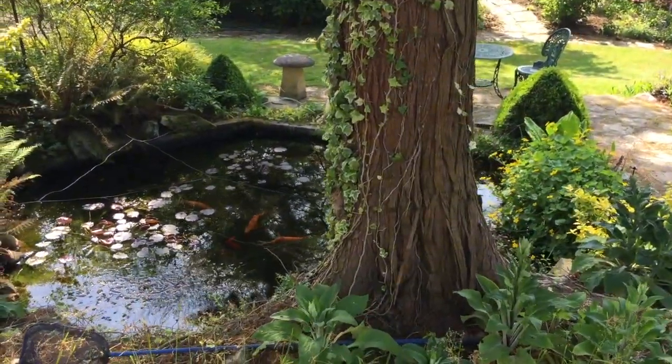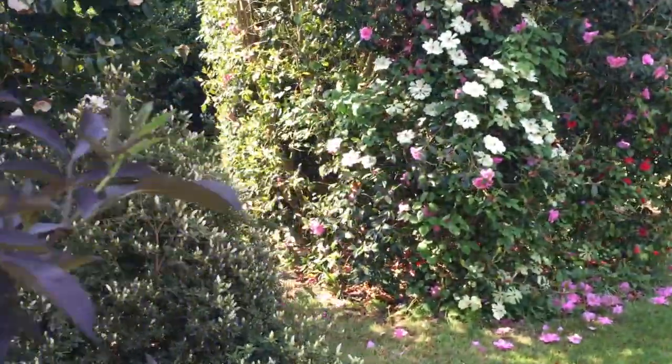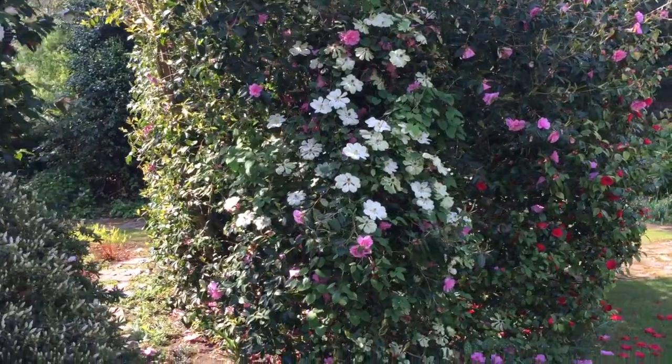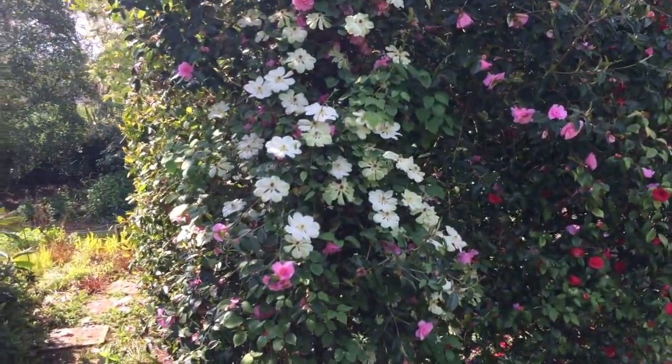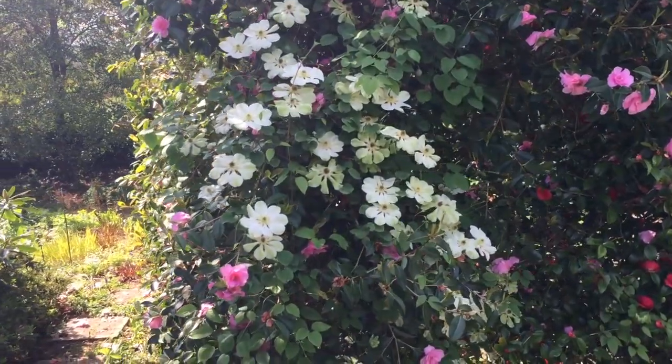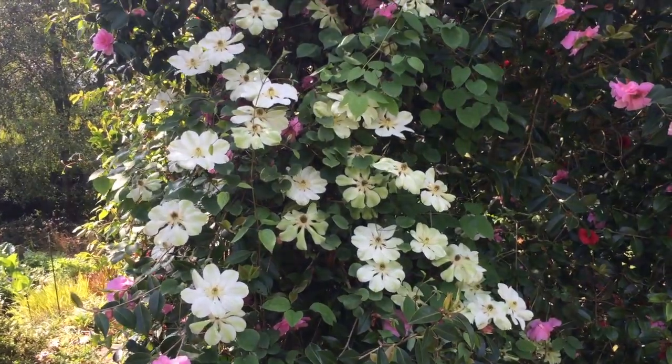This pond is very peaceful to sit and have a cup of coffee or a glass of wine in the evening. The fish are happy in this pond. These camellias like this spot because it's very damp, so they get plenty of water. And this clematis, I think it's called peaches and... no, clotted cream it's called.